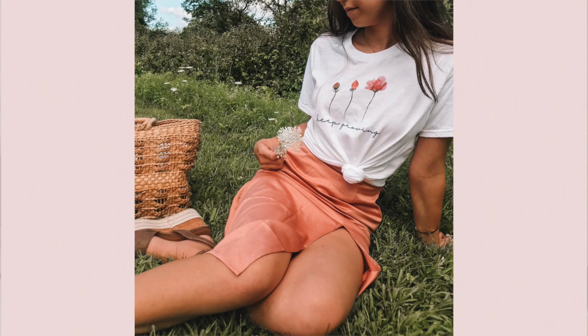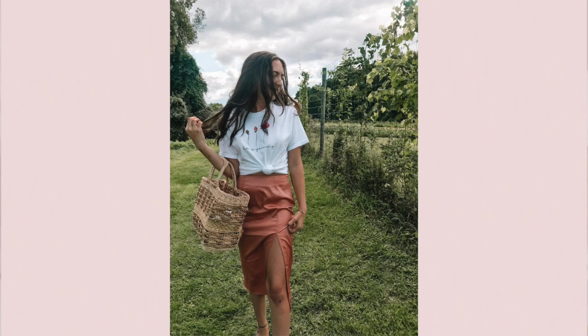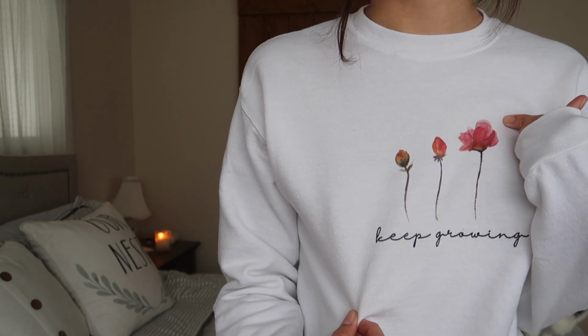I've been working on this probably since, I want to say April or May, something like that. So I made some shirts. I have the sweatshirt on right now. I also have a t-shirt, and it says keep growing, and it has the different stages of the flower blooming and growing.